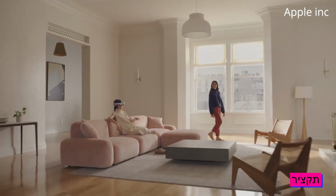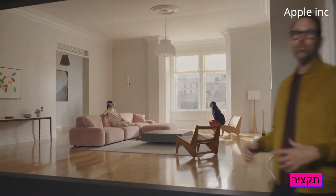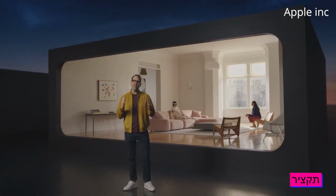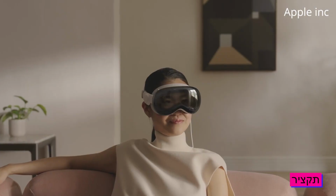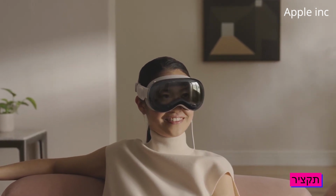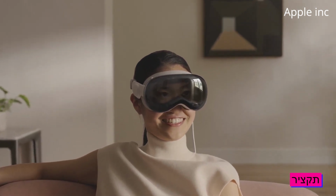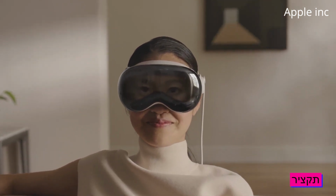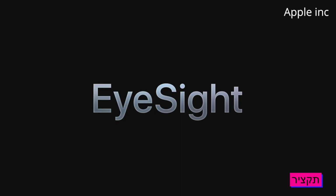Another foundational design goal for Vision Pro was that you're never isolated from the people around you. You can see them, and they can see you. Your eyes are a critical indicator of connection and emotion. So Vision Pro displays your eyes when someone is nearby. It's incredible. This breakthrough innovation is called EyeSight. Not only does EyeSight reveal your eyes, it provides important cues to others about what you're focused on.